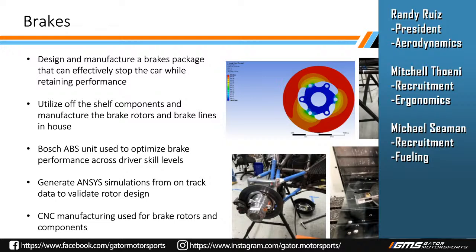They use a Bosch ABS unit to optimize the brake performance across driver skill levels. This is important when you have multiple different people driving the car for certain events or testing or really wherever we get the chance to drive. They generate ANSYS sims from on-track data to validate the rotor design. You can see that in the top left picture. They CNC manufacture the brake rotors and other components, and you can see a picture of that in the bottom right.